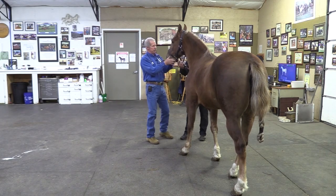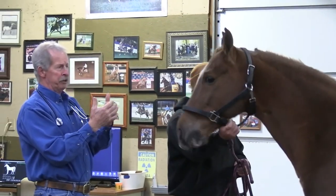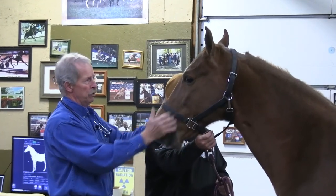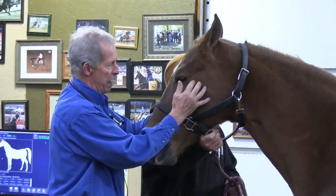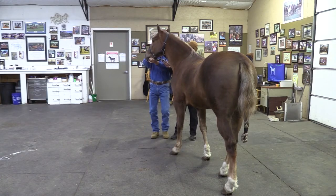Then the other thing is I like to get in front of the horse and look for symmetry, to get a good idea about the cranial nerves. As you all know, there are 12 cranial nerves, and a lot of them are right around the face. The facial nerve, the optic nerve, the olfactory nerve, so we just palpate and look for any asymmetries. His age is 6 years old.